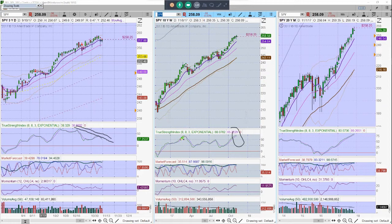If we use the plus 50 on a daily and our weekly chart as your overbought condition, and a minus 50 is your way oversold condition, as you can see, when it gets up into the plus 50, even though that is overbought, it can continue to surge higher, which is exactly what it does.